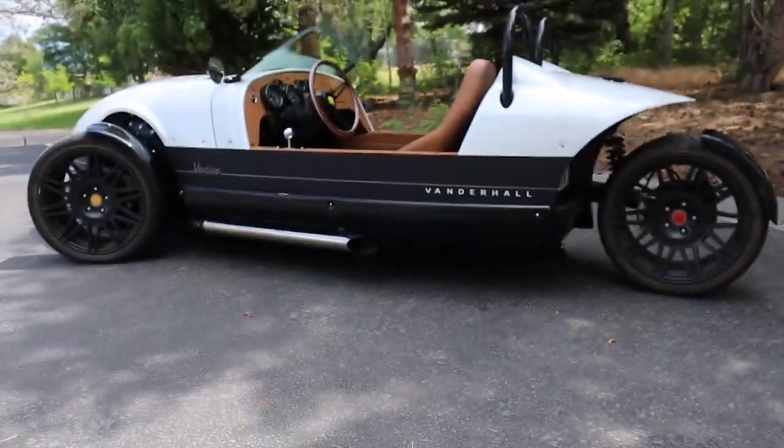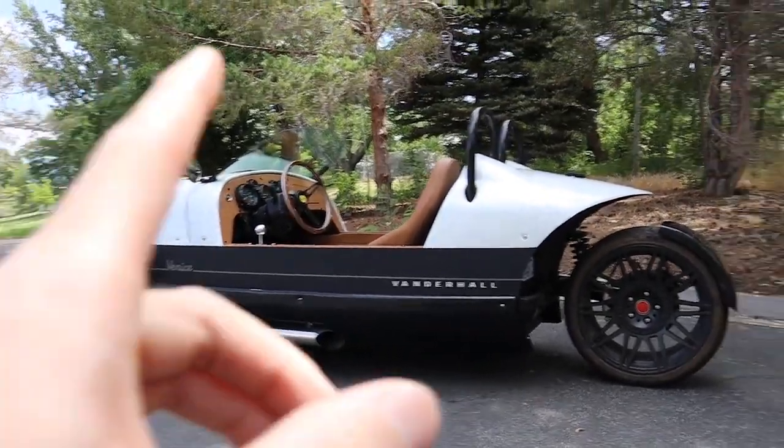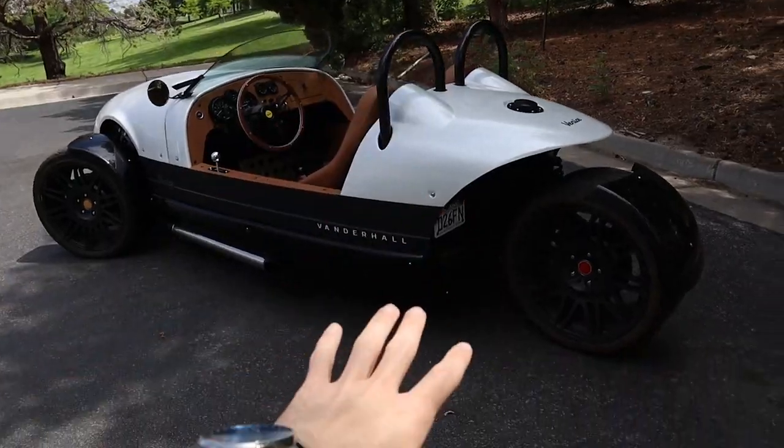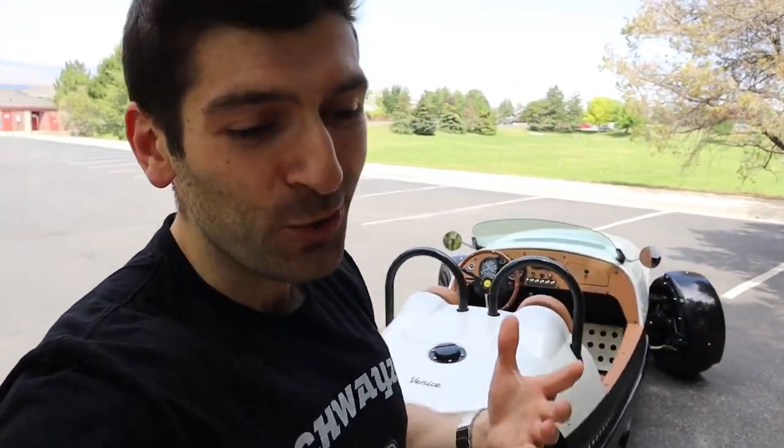So it's similar to the Polaris Slingshot, but the difference is the Slingshot is actually a rear-wheel drive vehicle, and this is a front-wheel drive. So Vanderhall was actually founded in 2010, and Jay Leno's Garage actually has a few different models that they've shown off on that TV show and YouTube videos. So if you guys are interested in some of the specs, definitely check it out.